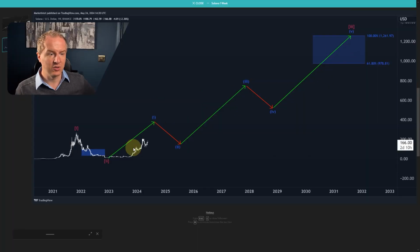So as I always say, third waves in Elliott-Wave, the third waves in markets, are typically the longest waves in a cycle, the strongest trends. Elliott-Wave allows us to understand what kind of wave we're in. And at the moment, we seem to be in a larger third wave. But also that third wave, as I always say in these videos, consists of different subwaves. So for example, as you can see on the chart, the third wave consists of a wave 1, a wave 2, a 3, a 4, and a 5.